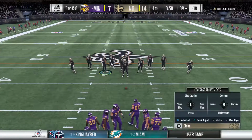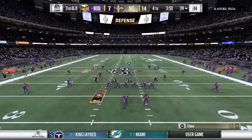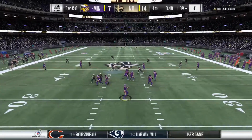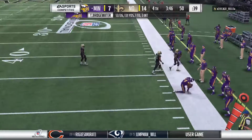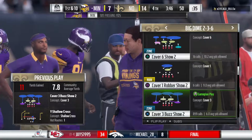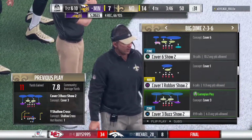One of the bigger plays in the game thus far, and the crowd getting into it as we come up on a big 3rd down. From the shotgun, it's Bridgewater. He's got it complete to Diggs, right side. And he's going to be out of bounds right at midfield. And a gain there of 11 yards.